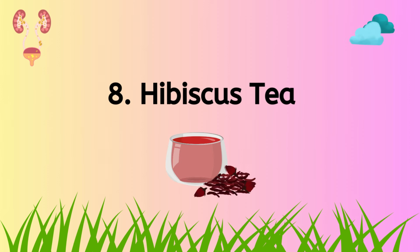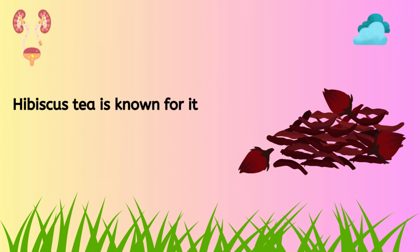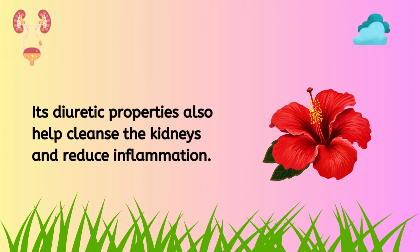8. Hibiscus tea. Hibiscus tea is known for its ability to lower blood pressure, a crucial factor in maintaining healthy kidneys. Its diuretic properties also help cleanse the kidneys and reduce inflammation.